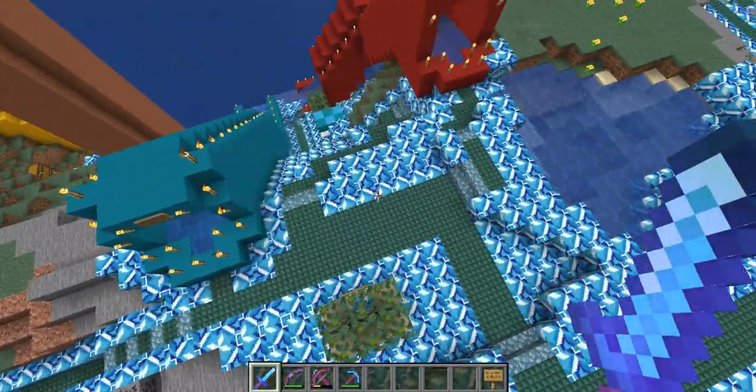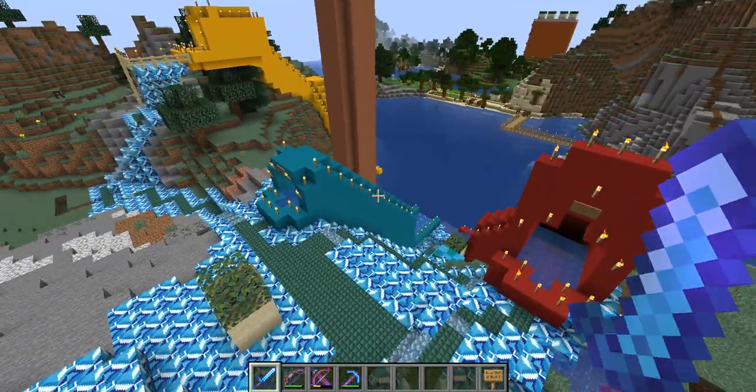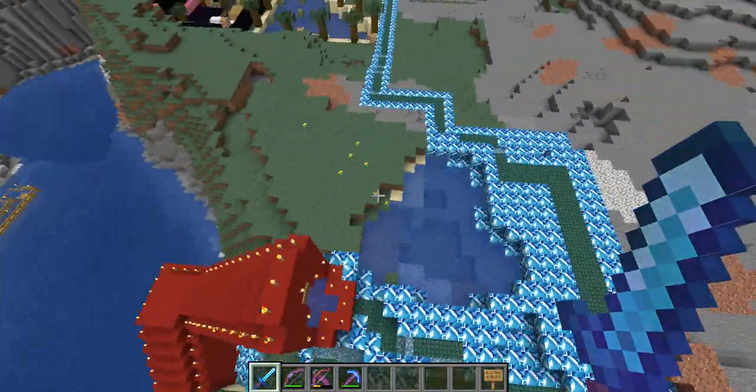And yeah, that's literally it for the water park. That is probably the shortest room I ever had to tour. Wow.